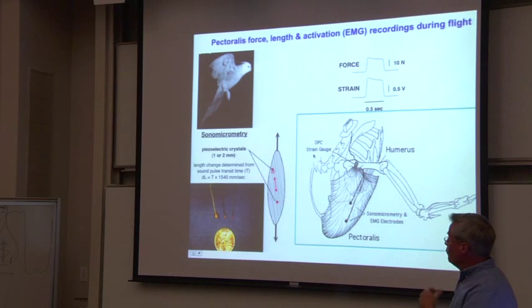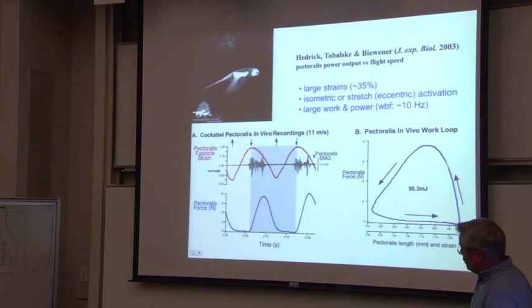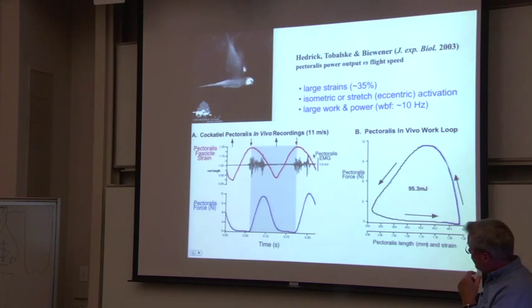And so much of the flight requirements for power can be understood by studying this one muscle, whereas in legged locomotion, there are multiple muscles and multiple joints, which makes it more complicated. And just to show you, one pectoralis, 8 to 11% of body weight. And these are data from a cockatiel flying in the wind tunnel.